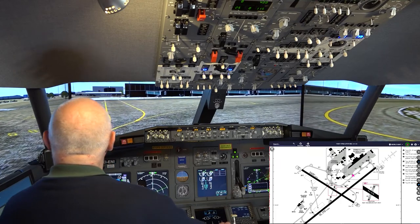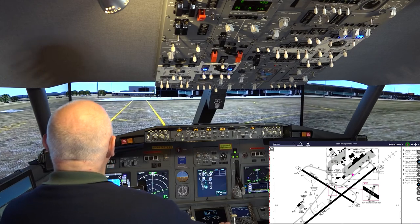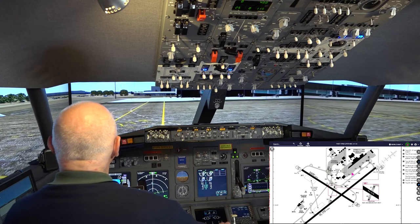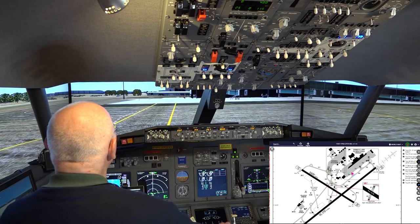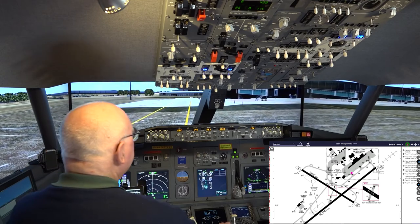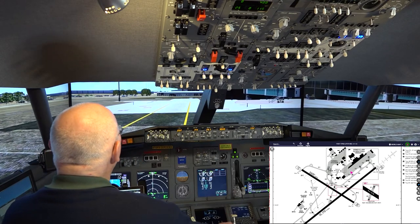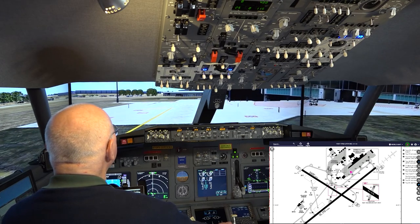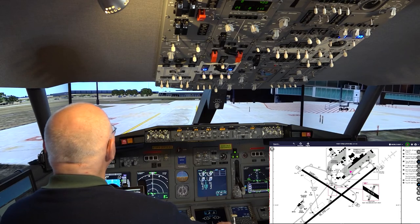This one. And we'll take this one. This is 27 right. Ryanair generally doesn't like those jetways because they get charged for using them. But we'll come in on this one, 27 right.